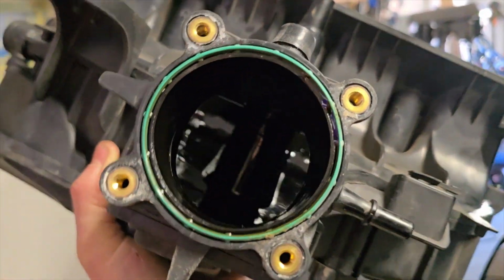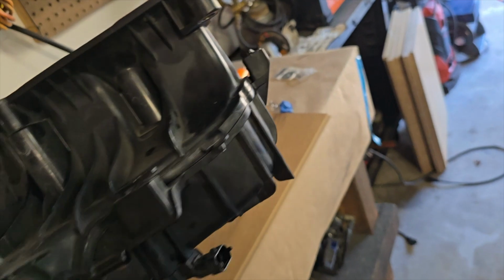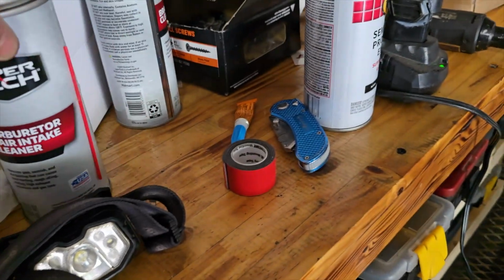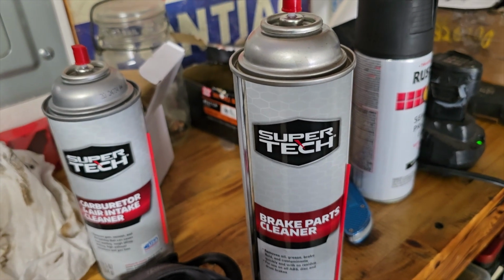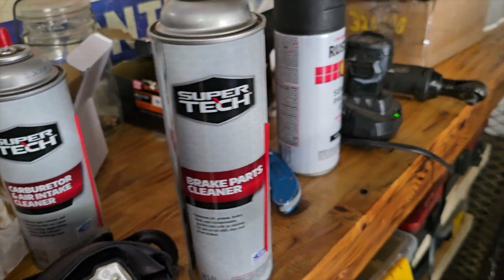I'm going to go ahead and clean mine, because what you're looking at there is a bunch of oil. It's pretty nasty. Can't see in those holes, can you? But anyways, I'm going to clean this up with some intake cleaner, and just ran to Walmart, got the basic stuff. Carbon intake cleaner. I've seen people use brake cleaner on them. Not a huge fan of using brake clean on plastics. I've melted plastics that way before, just the chemical reaction. But I did get some brake parts cleaner, because while you're in there, one of those jobs, right?